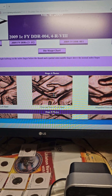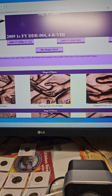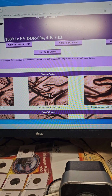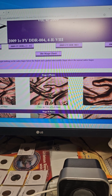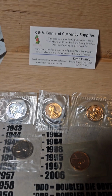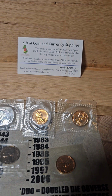So this list is DDR-004, 4-R-V111. So I'm gonna pause the video for a second because I'm gonna bring up some other stuff. Okay, I'm back. I went to this coin shop.